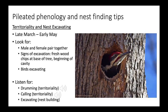So things to look for: males and females paired together. That's probably a pretty good sign that there's some nesty behavior going on. Signs of excavation, so seeing fresh wood chips at the base of the tree, or the beginnings of a cavity, or even if you see a bird excavating, it's probably a good sign it will be nesting there. And also listening for drumming.